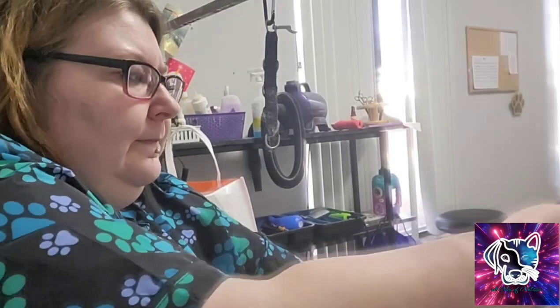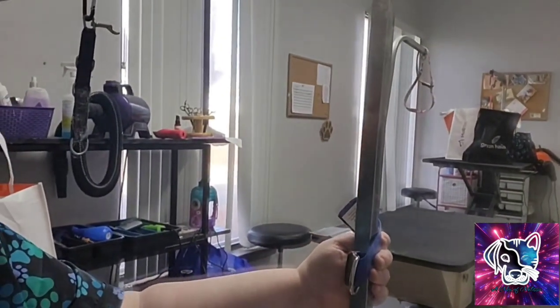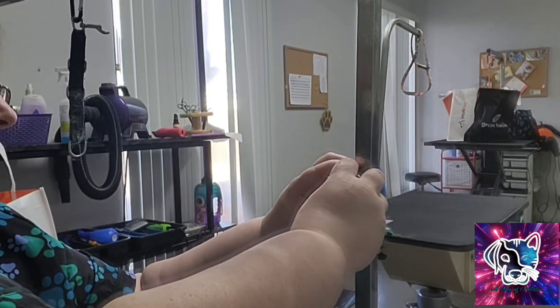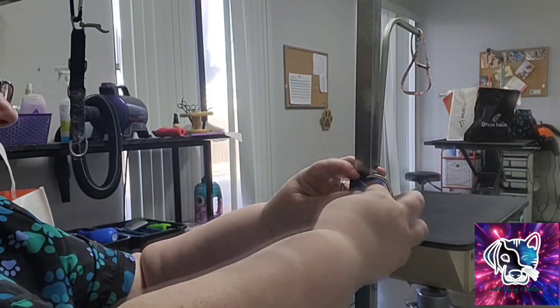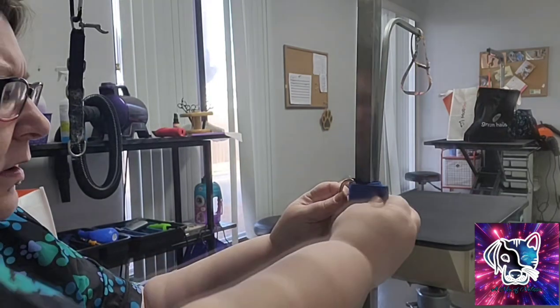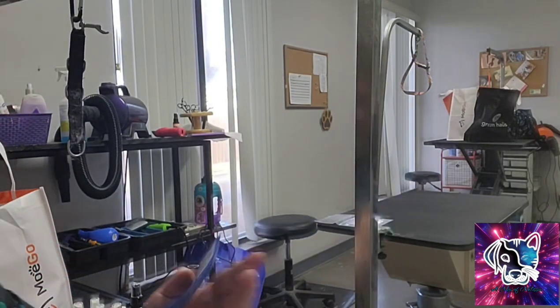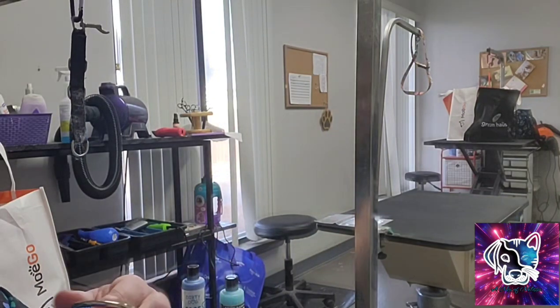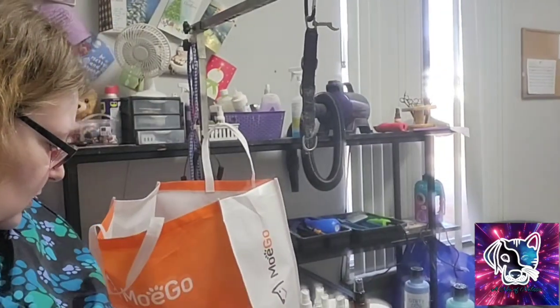Okay. Dog can slide up and down the grooming table with no extra adjustments. Okay, so you can put this at the top too, if you needed to. Let's figure out how to do this because I'm kind of slow. Figure out how they did this because this part has to go on this. So clearly I'm doing something not correct. So I'm going to have to YouTube how to do that.